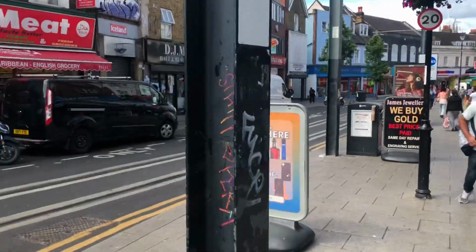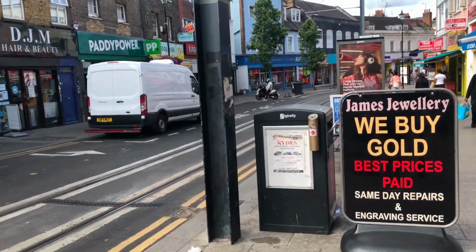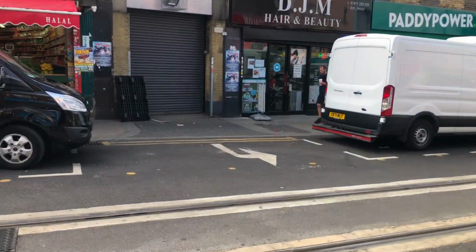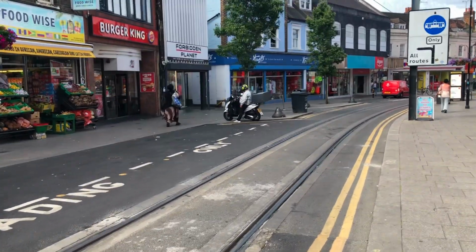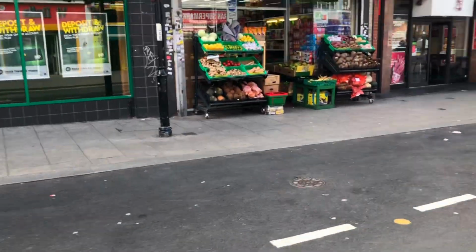Forbidden Planet is on the other side of the road, just next to that Burger King there. Burger King. Oh, I miss Burger King. No, I'm not going in. I'm on a diet. I put on too much weight while I was away. I indulged a tad too much.